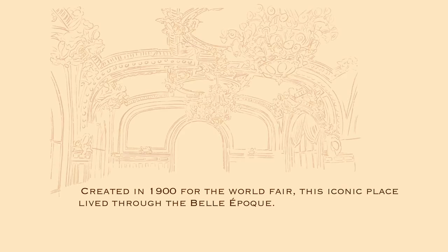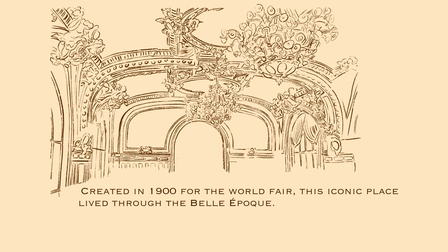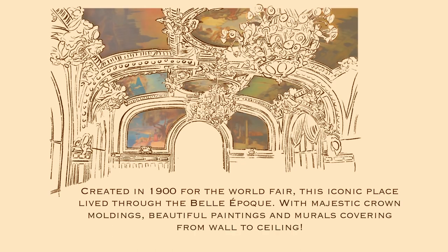This place is housed in one of the largest railway stations in Paris. Created in 1900 for the World Fair, this iconic place lived through the Belle Époque, with majestic moldings in gold and beautiful paintings and mural covering from wall to ceiling.